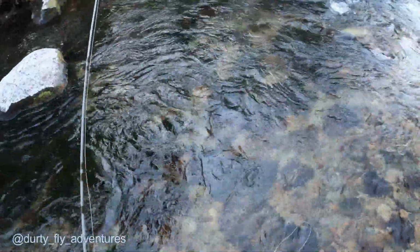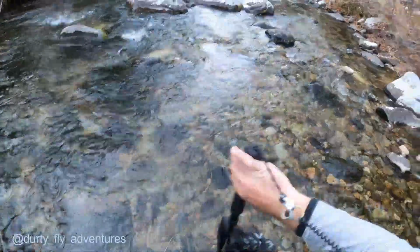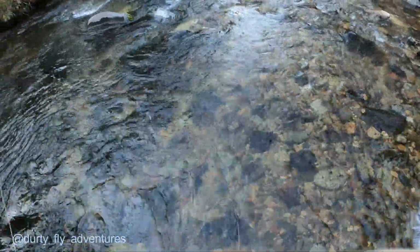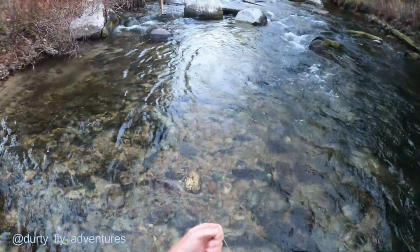Oh, I just lost it. I had a nice one on, can't tell what it was, but it was really nice. Shoot. Well, shoot. Let's see if something else is in there. He chased it though.